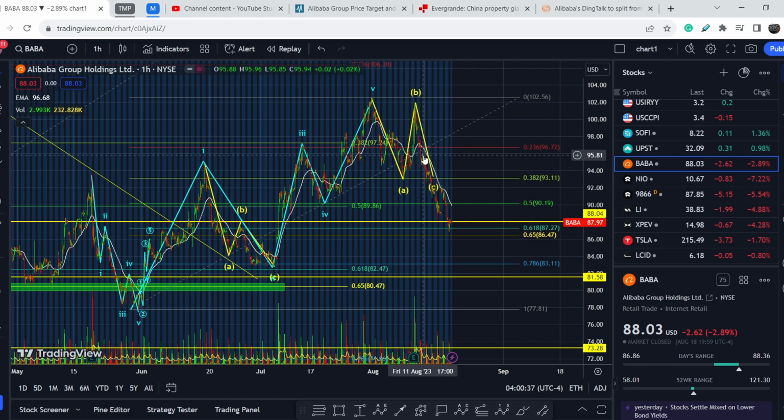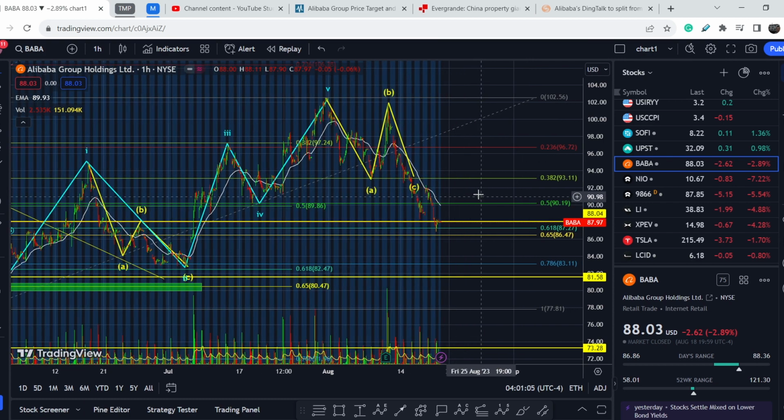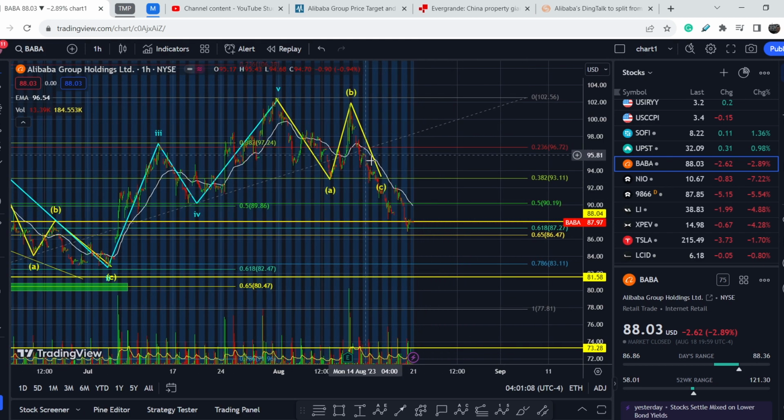I made my previous video at this very point, and my main assumption was that we completed all 5 waves from this bottom that was set on May the 30th this year till this swing high on July 31st. And since then we were forming this consolidation phase, and right here I told you that if this asset breaks the previous bottom, the bottom of the A wave, we will confirm the movement to the downside, and it was my main assumption. And as you can see, we had this movement to the downside that broke this range of support, and it was the first sign that most likely we should see lower price targets.